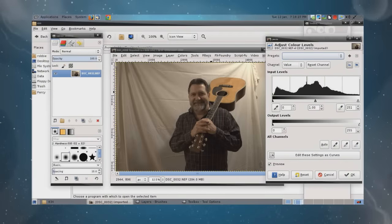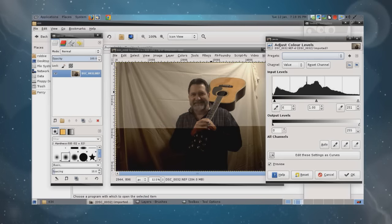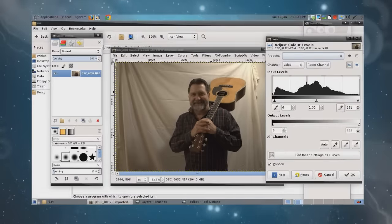All right, and then bring in our shadows. That's the left-hand side, and if you go too far, you're going to see that it gets too dark. Okay, a little dark. So let's bring that in there. So that's where the shadows actually start. See the curve, the mountain there.